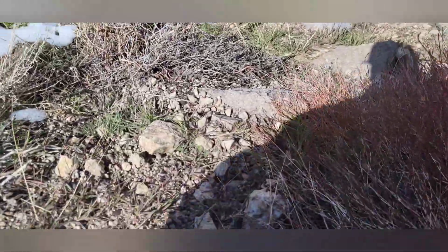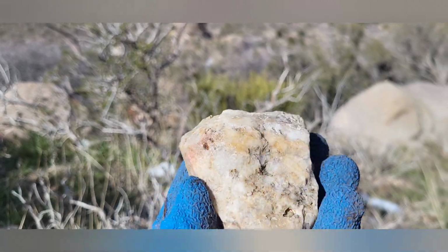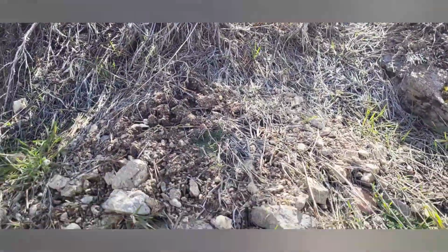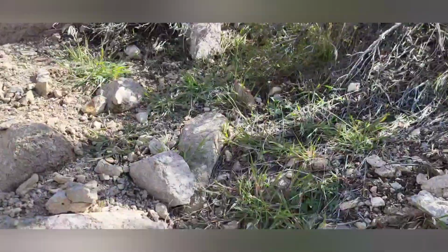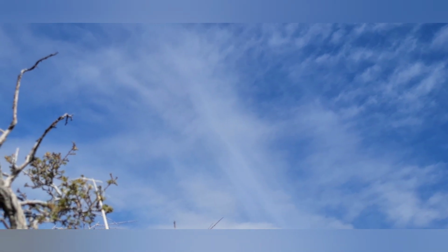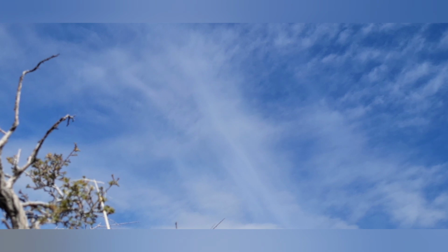And then you want to get pieces like this here. All right. I don't see too much going on. Well, let's give it a whack and see what we got. I do not have my tripod with me or my selfie stick, so enjoy the view for just a second while I give her a whack. And we can see what's going on here, if we have any amethyst.